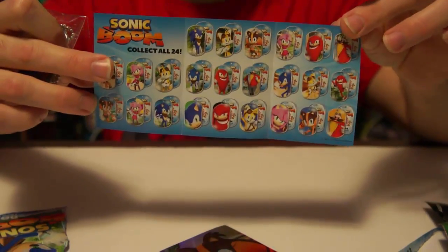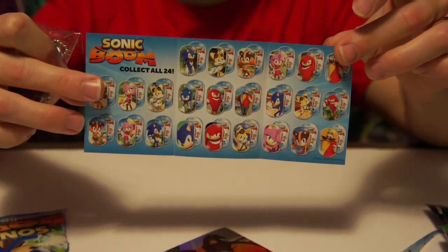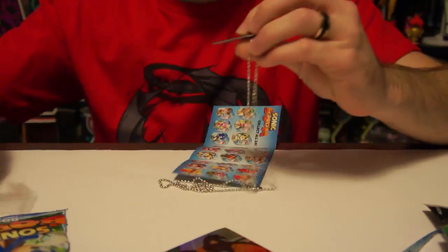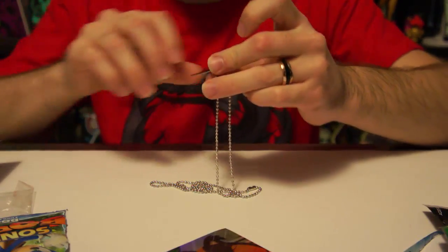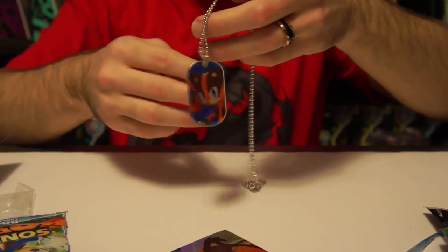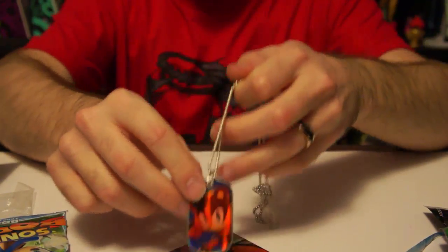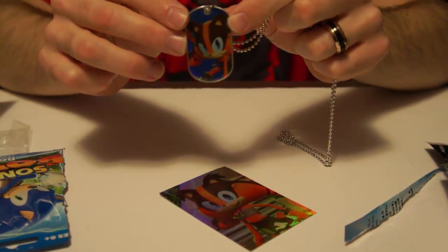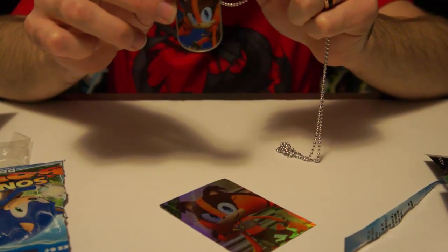I can get the whole set. I think it's 24, right? Yeah. Most dog tag blind bags are always like 24. So, it's really cool. Let me pop this out of the bag real quick. And it's kind of shiny and like holographic in the thing as well. So here she is. I don't know if you can get her to stop spinning. What's her name? I do not know.